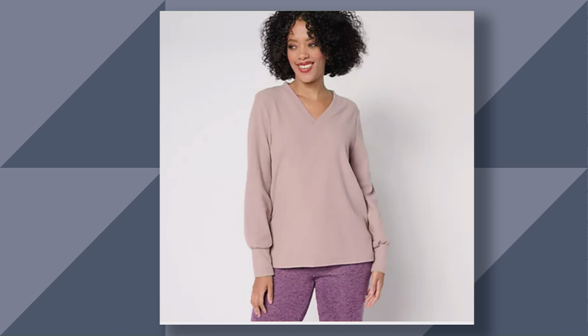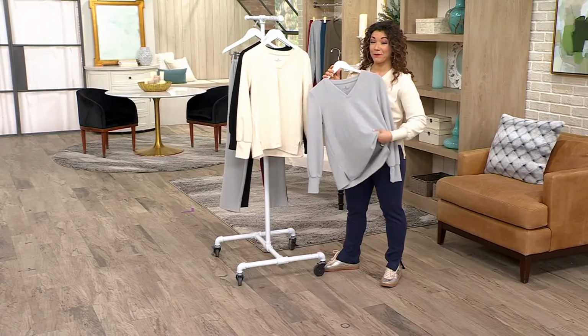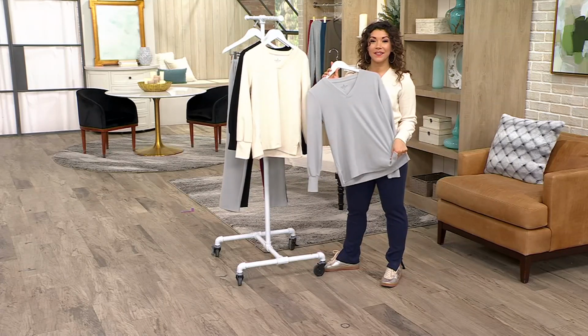Okay, it's really fun in the texture that you get. So this is fleece, but it's a ribbed fleece. So it gives a little bit of a richer body to the fabric, which I really like. $35.98. So Karen, let's talk a little bit about this piece.